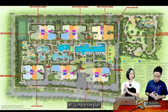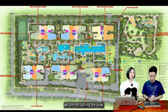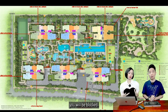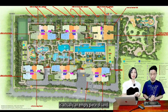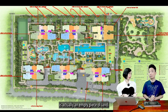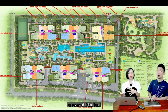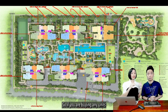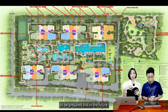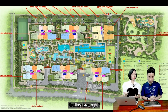Let's jump to the site plan. For the site plan, as you know, this area itself, we are not selling the view, because no matter where you are, you'll be blocked. Let me just draw over here. This part over here is an empty piece of land. It's currently zoned as residential. It's not on the release or reserve list of land that the government is going to sell. So if you are buying any units that are facing this empty plot, do be prepared that in the future, if the government releases the land, there will be construction noise. I think this is most of the buyers' concern.